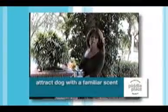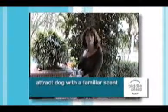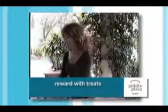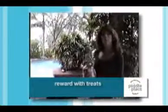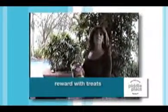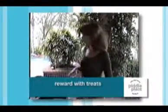It lets them know that that's a safe place to go, once again, and encourages them to go. And dogs are attracted by that scent. Also, keep lots of treats around. So once again, every time that they do get up there or even make an attempt at using it, reward them, give them a treat, let them know that they're a good boy.